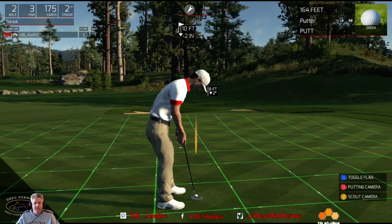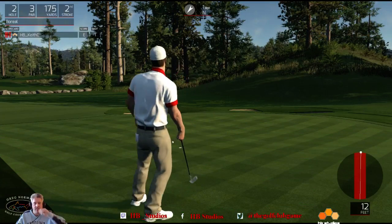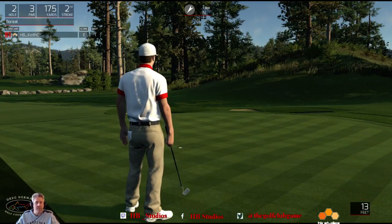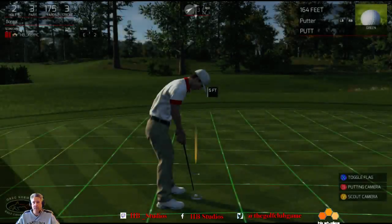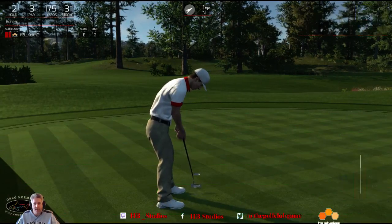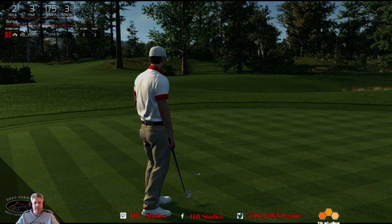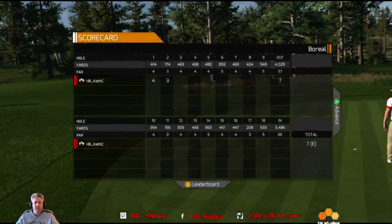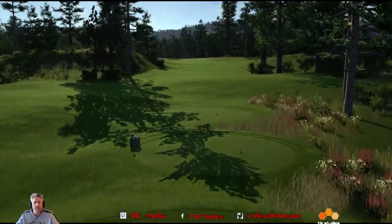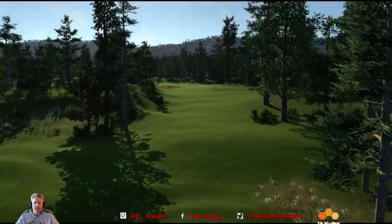Alright, so at least you're left with a 10-footer. Ah, just missed. What did I put the green speeds at? I didn't even look at that. Green speeds are at 164, so they're not top speed, but they're on the faster side. Maybe a medium fast type deal. So that's hole number 2, a par 3. Par 4 coming up. Let the flyby run through there.